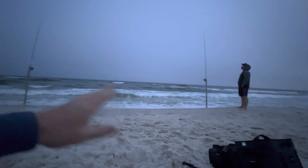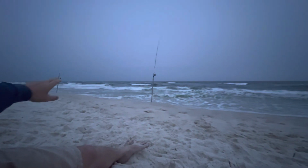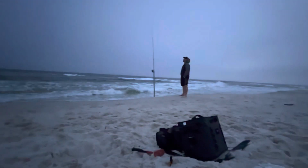Because these two have been getting the fish, and I can only cast these two about a half the distance as I can cast that shorter, heavier rod. Think one's on there? Oh, right there, that's a hit.